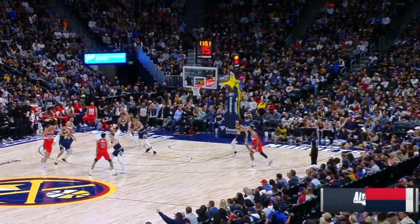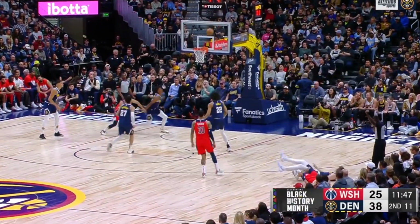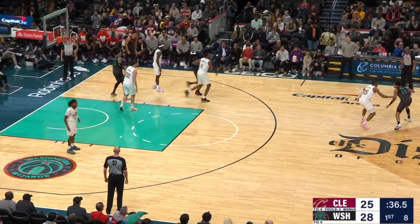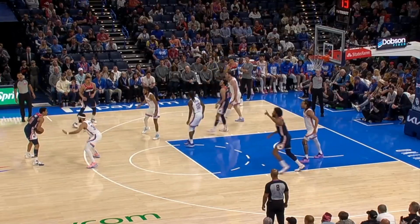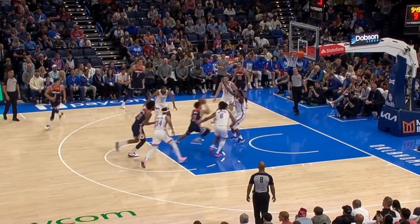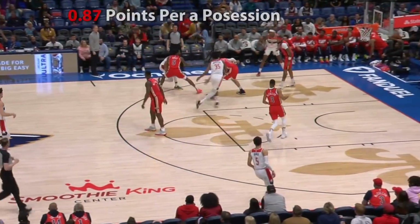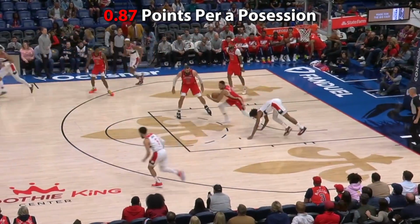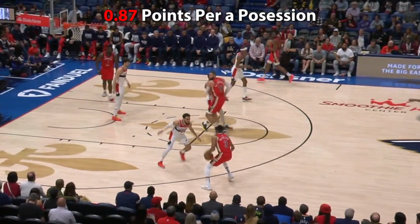Now, like we all know, Jordan was supposed to be much more than just an off-ball scorer. For a while, there was a belief that Poole could be more productive as a primary ball handler, but so far this year that hasn't been the case. If we take a closer look at Poole's numbers in pick and roll, he's right now generating under 0.9 points per possession, and that includes points he's creating from both his scoring and passing.